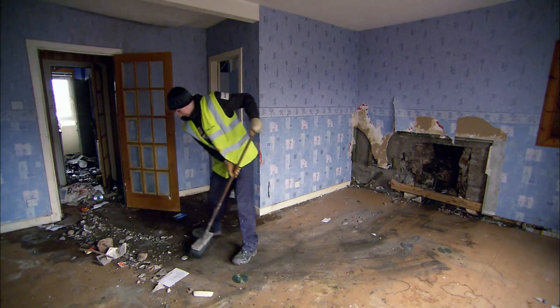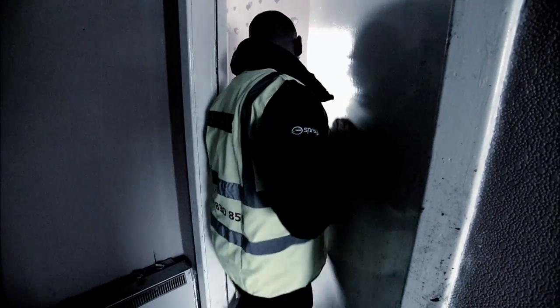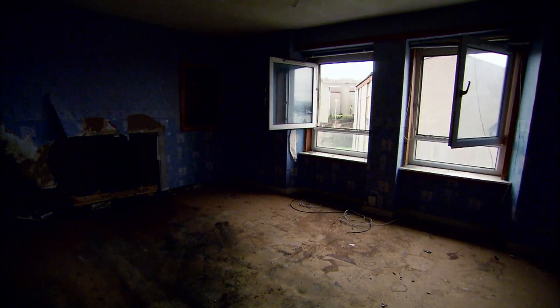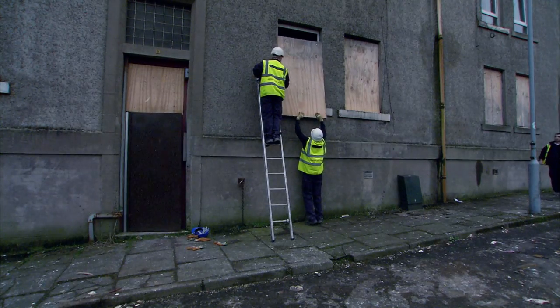With the drug paraphernalia gone, the giant skips finally get filled. Rooms you couldn't get into return to something like normal. There's one final task. Seal the building up to make sure no one can get in again before it's demolished.